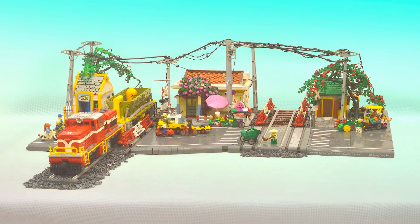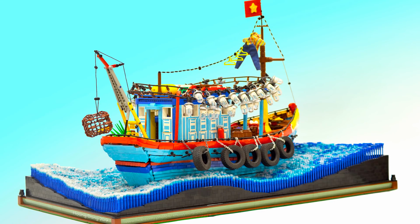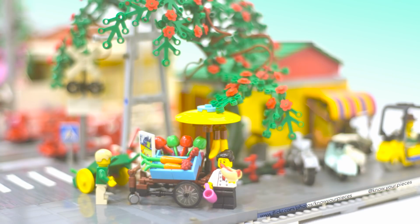First up is a build from Know Your Pieces. We have featured other scenes from Vietnam that this creator has put together in the past, and from what I can tell, it looks like an extension, a considerable one, from one of the last vignettes. Now there's two main reasons why I love this build.